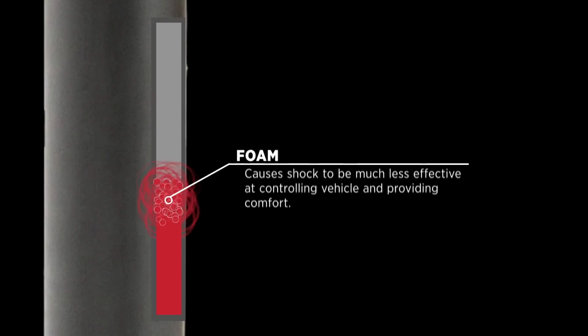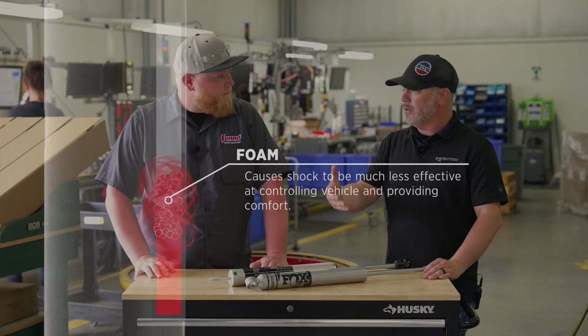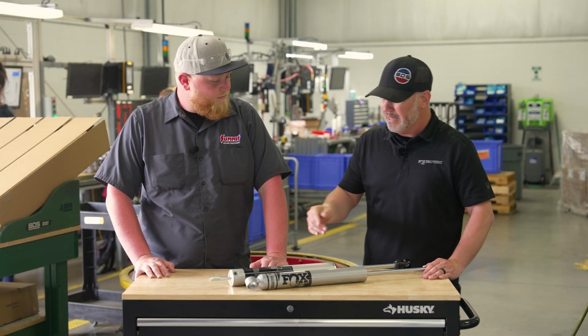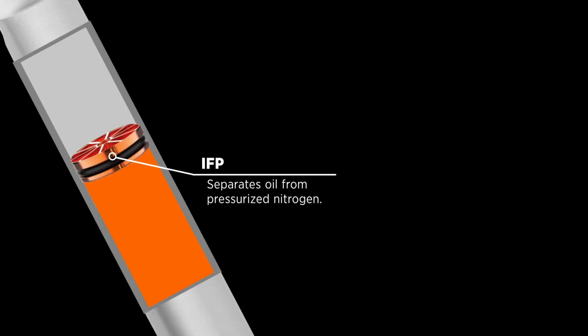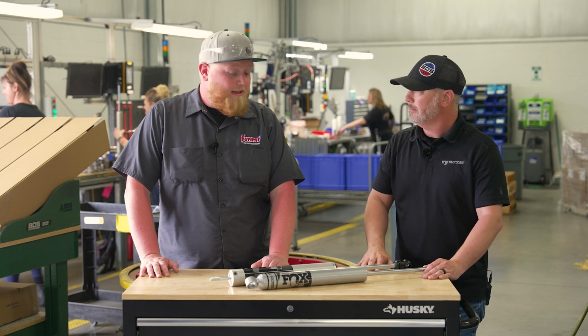And they do a great job dampening movement in a factory vehicle. Or a high performance vehicle or lifted vehicle, we need to separate those two, and we don't want them mixing, causing cavitation. So what we've got is right around in here, there's gonna be a piston inside of this shock, a sealed piston. Above the piston is the nitrogen charge, below the piston is all the shock oil. And that keeps those two separate completely and allows much more consistent performance throughout the range of motion of the shock. That is really cool.